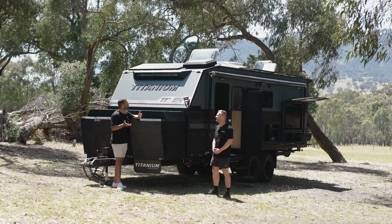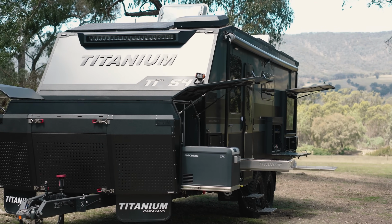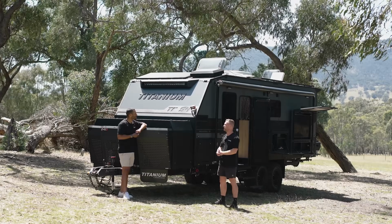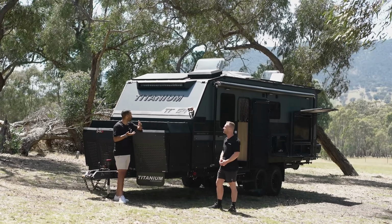Fantastic. And Jace, the good thing is everything we've spoken about, from the flat plate to the trims to the badging, they're going to be standard across the whole range. Standard across the whole range. So no matter what model you go for, you're going to get that awesome look across the front of your van. So there you go, S1, S2, S3, S4, you get it all.